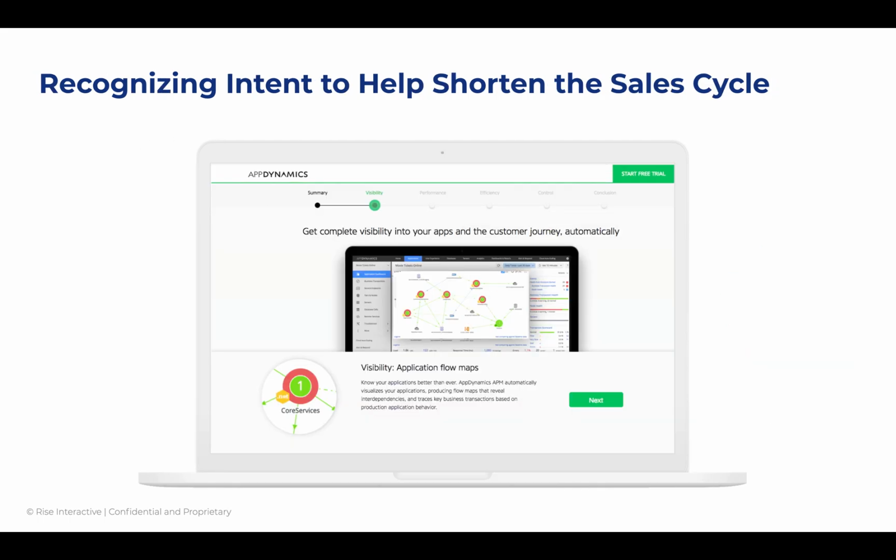Guided tours help shorten the sales cycle in a couple key ways. One, those that complete guided tours have shown clear intent, which will help marketing and sales teams prioritize their efforts towards the users that are displaying clear purchase signals. Two, guided tours are a great opportunity to capture prospect data.